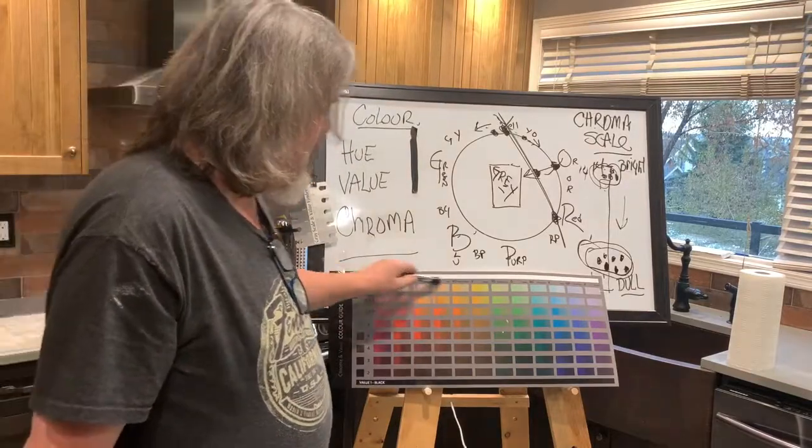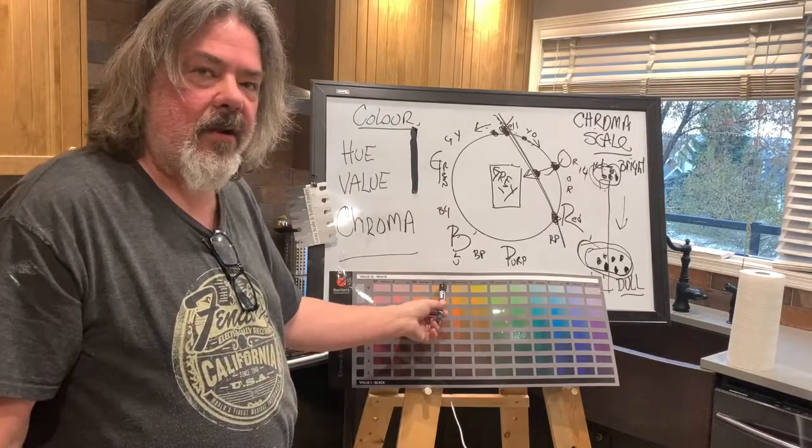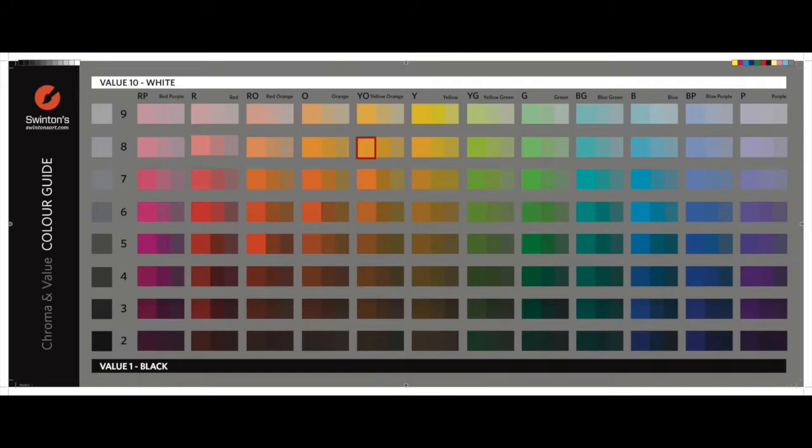Let's move on to the color chart. Hue along the top, value along here. See the three little colors that are right here? Let's zoom in. Can we zoom in? Have the little dude zoom in. This is bright, this is medium, this is dull. Does that make sense? How do you get a dull version of a color? You mix the opposite color. Any color 6 steps away on this color chart is the opposite color, which is what you're going to mix to make a duller version.